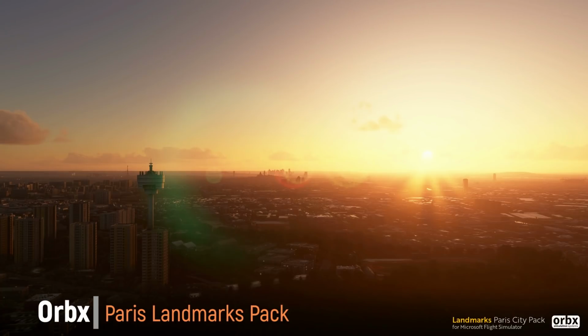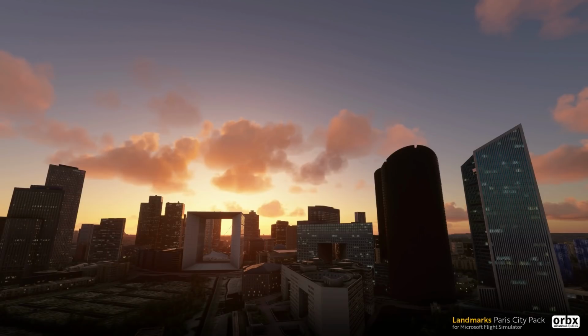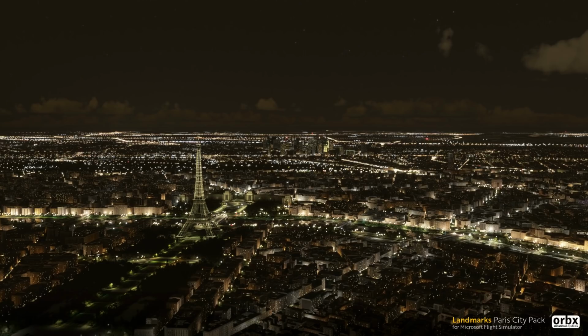Of course, this is Orbx we're talking about again, which is one of the primary partners towards Microsoft Flight Simulator, who are interested in taking Microsoft Flight Simulator to a different level. So this pack is set to be released during January specifically, as the last testing efforts are still going on.